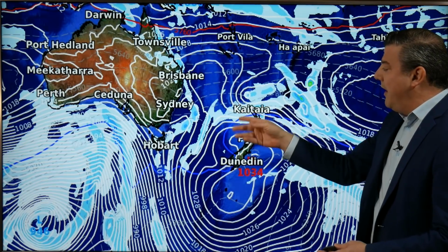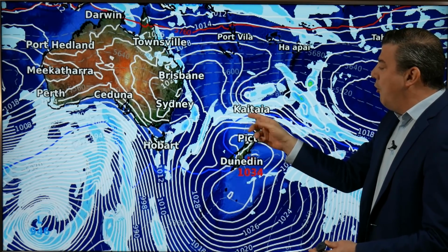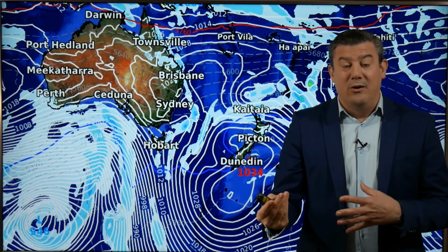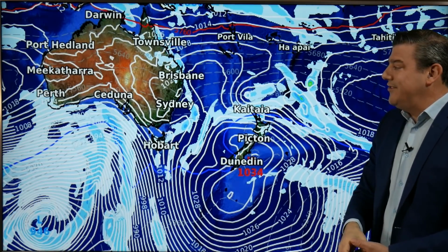And for northern New Zealand, you'll feel that colder southeasterly coming in, but it'll be more of an easterly wind for Northland and Auckland and Waikato, but it's caught up in that southeast flow. So you'll find that the temperatures are down. There are a few showers coming through over the next few days next week as that easterly kicks in.